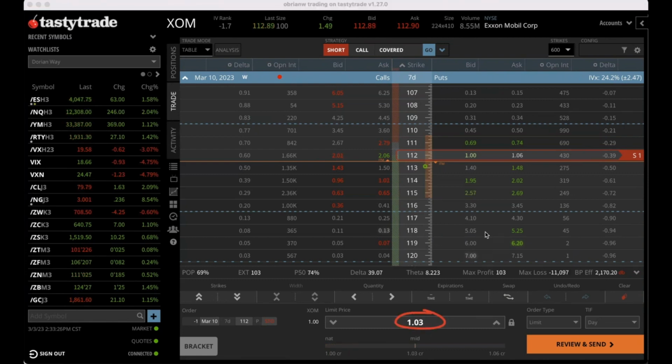And then our max loss if Exxon goes to zero is just about 11,000. You know, Exxon is not going to go to zero. They're going to require you, if you're doing it in a margin account, about 2,100 to hold this position. If you're doing it in an IRA account, you're going to have to put up your max loss, which is about $11,000. Right. So this is a pretty high probability trade. It's almost 70% here. This is how you can buy the shares of Exxon at a discount. And then once you take ownership, you would sell calls against it.